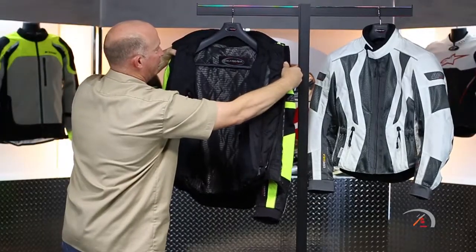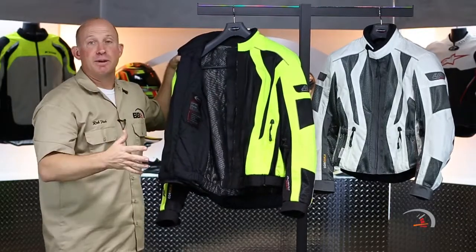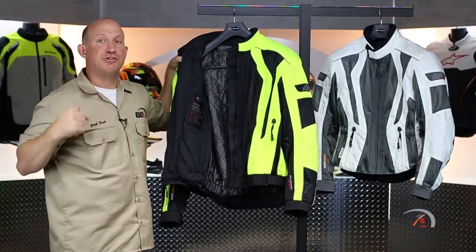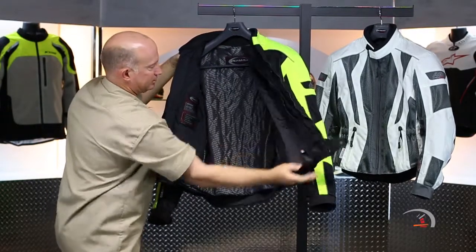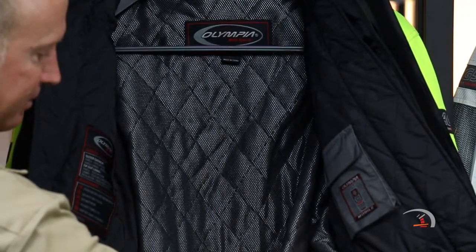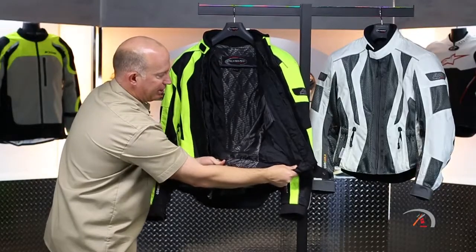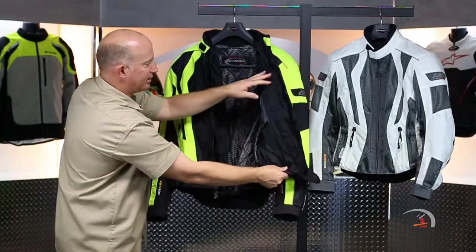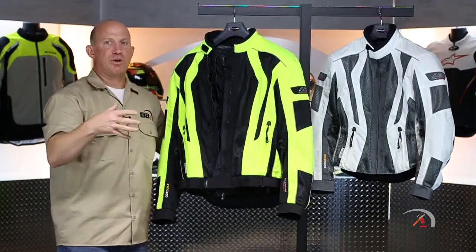So that thermal liner, notice it's shiny and kind of reflective. That is actually an aluminum coating, so that metallic property actually reflects your body heat back to you. Another pocket on the inside for mobile devices, etc. You're going to notice that you got a little bit of stretch down here, so that stays nice and tight towards you, nice and snug, quilted fabric. And what more could you ask for?